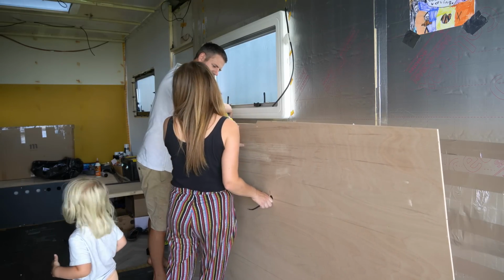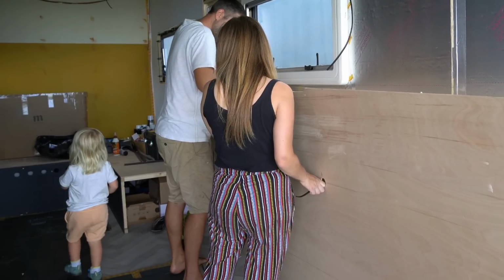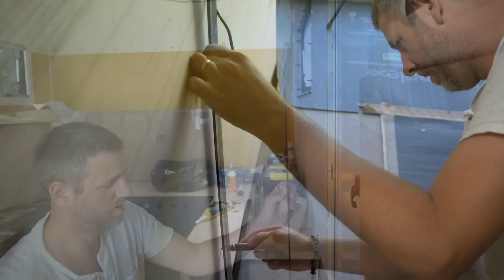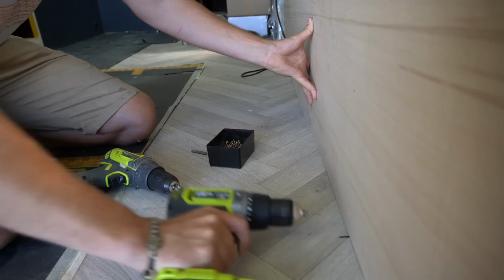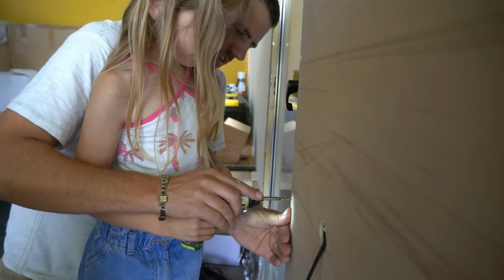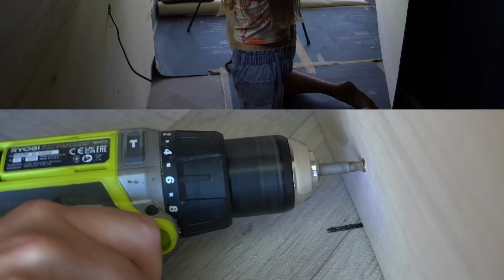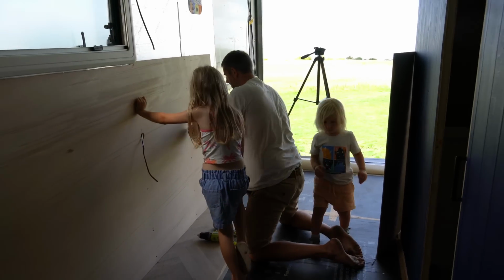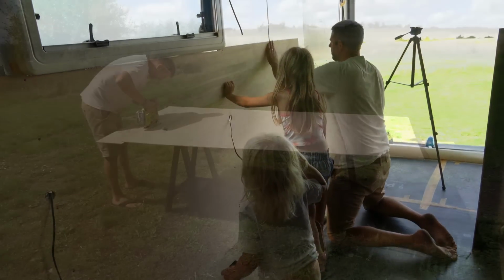Teddy, are you singing a hokey cokey? Yeah, that's what it's all about. Proper little team of helpers today. Do those screws go into the insulation? No, they go into the wood.